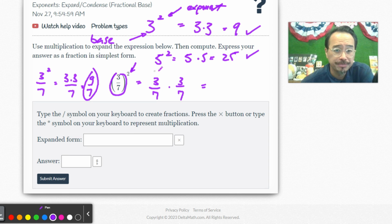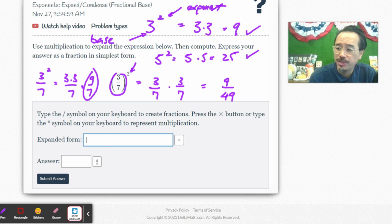Now, having said that, we're just doing this one with the parentheses. 3 times 3 is 9. What's 7 times 7? 49. That's it. Now, here's the hard part, and we'll do one more of these, okay? So don't feel like you have to get it one time. To do that, you would have to expand the form. So they want you to show work, in other words.